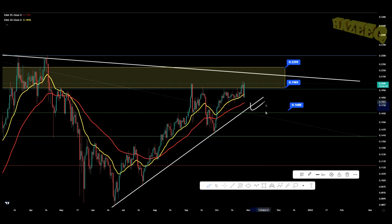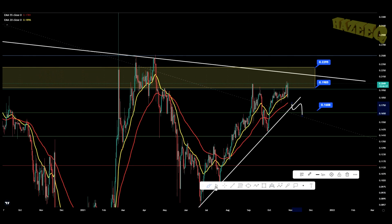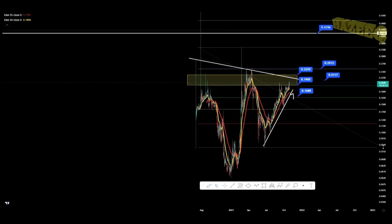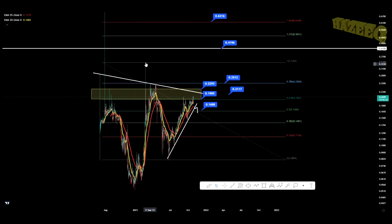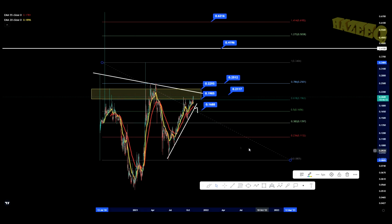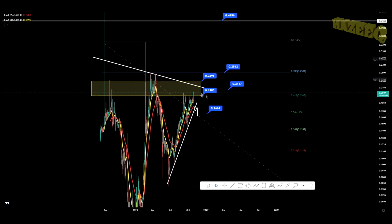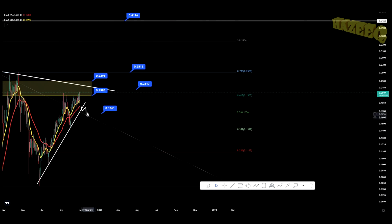But we do have a support level over here, and that support level is going to come from the fib, right? We do have a large fib setup right now. That is from the swing high over here, February 22nd, all the way to the swing low in June. I'm just going to set up the fib a bit more properly. And we do have the 0.5 over here sitting at 16.61 cents, okay? So that's your major support level if you start losing the trend line, but I don't think that's going to happen.